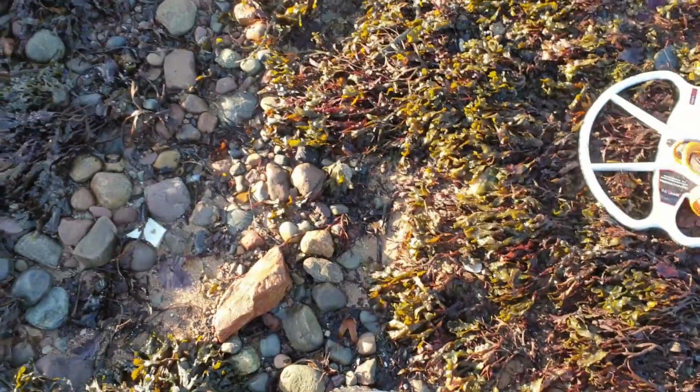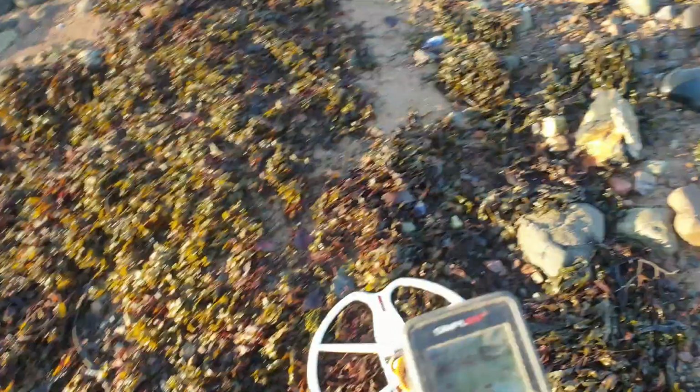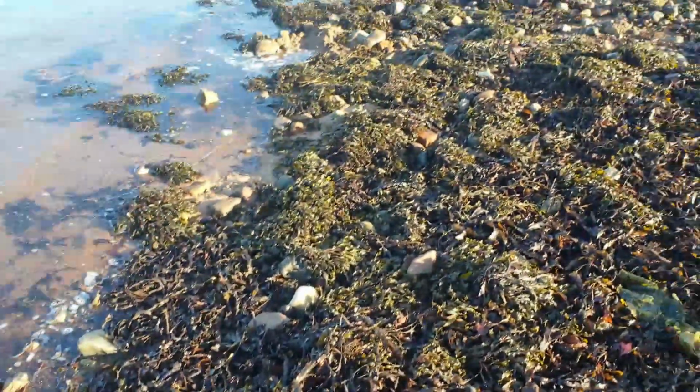I thought it might be a can because it was coming in at that low 70 mark, but you always have the chance that it's a pound coin or something else, so you have to give it a go. The tide is coming in very fast.